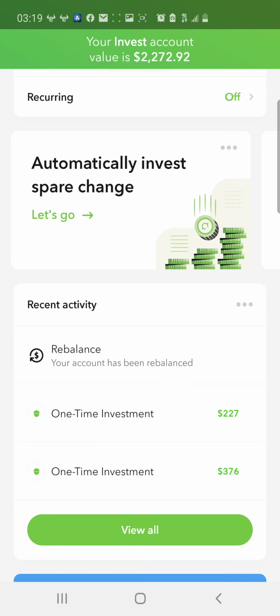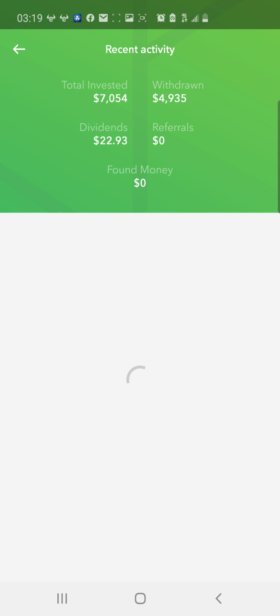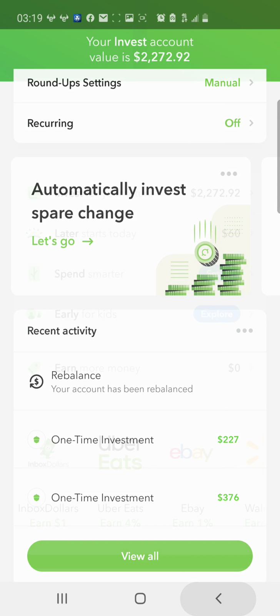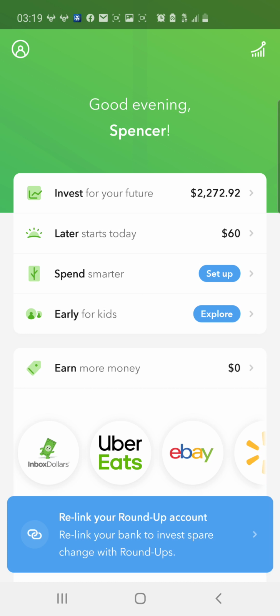We'll see if we can see. Yeah, I've made $22.93 so far in dividends. And as you can see, I've invested $7,000 and I withdrew just about $5,000. So yeah, that'll be the Acorns account.